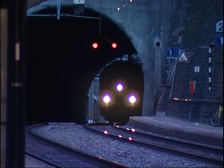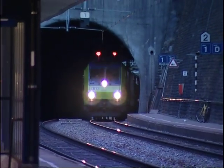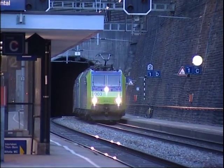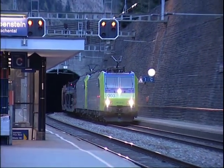The new class 485s allow BLS to operate into Germany and Italy. This pair are seen approaching from the south with an empty car train, a type of traffic that is fairly common on this line.